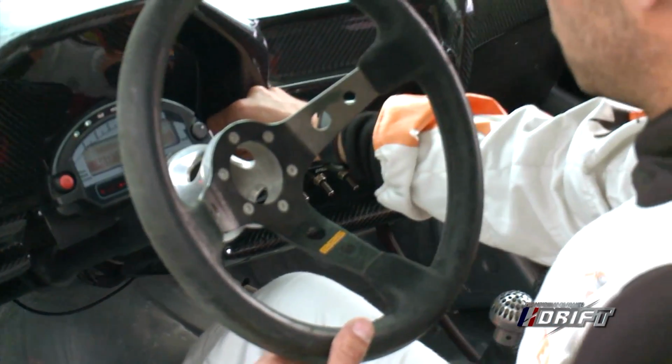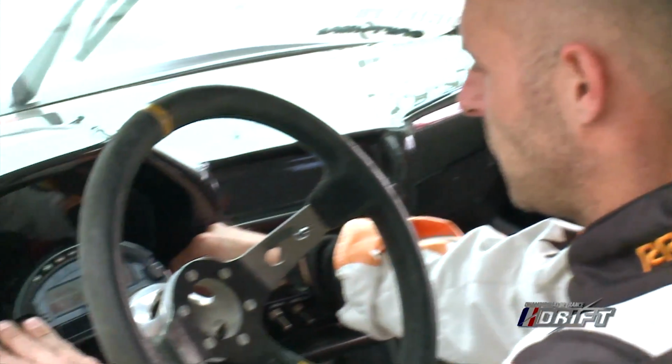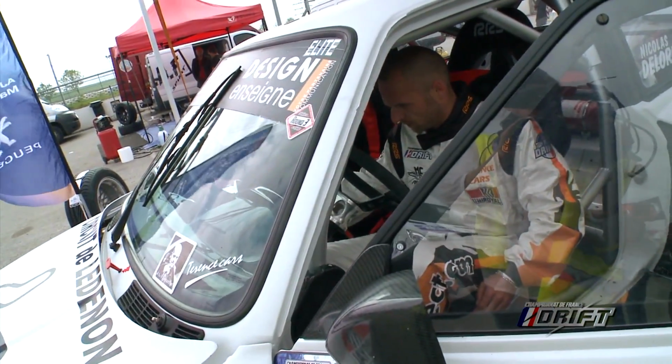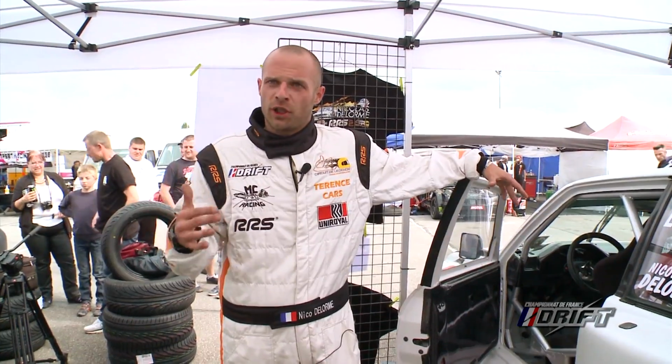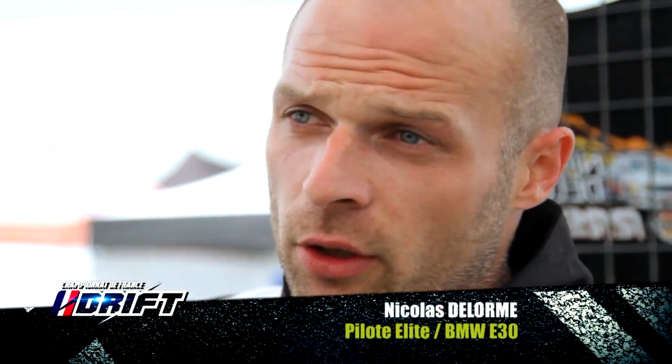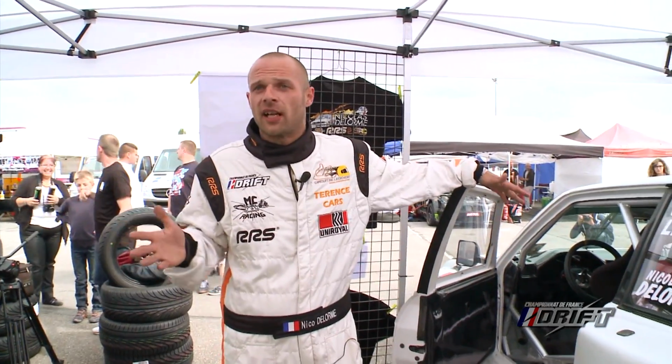Chassis setup is secret number 2 of this championship. Nicolas Delorme wanted to keep his stock 300 engine, but added a lot of stiffness to his car. That's what helps him drive aggressively. I try to work a lot on the chassis. I drive stiff to compensate for the lack of power and help traction.